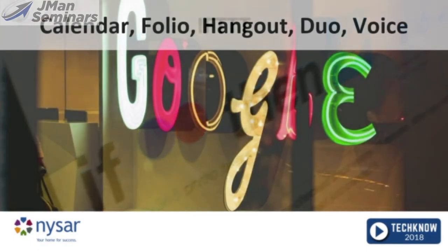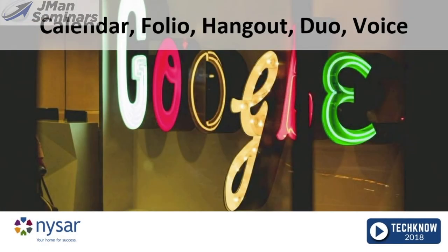So I have Google One Suite. Where Google runs the world. We just live in it, right? So we have Google Calendar I use. Folio is a real estate-based program built for Google. It'll automatically take your emails and say, hey, this looks like a real estate transaction. It names it by the address, and then it says, who are you in the transaction? And then you select whether you're the buyer's agent or the seller's agent, and it automatically adds each and every email related to that transaction into the appropriate folder within Folio.